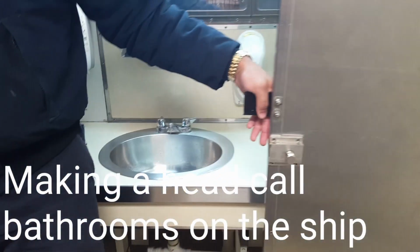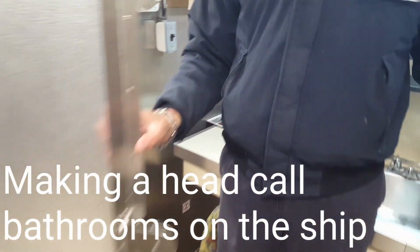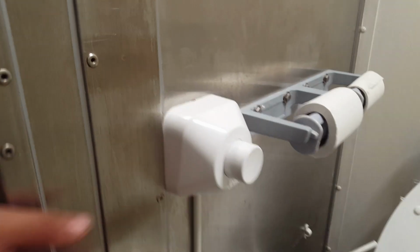There's a bathroom there. Sinks. Got a shower. That's how we take a shower. There's a white button. You push that white button. There's a bathroom. This is how you flush.